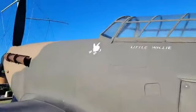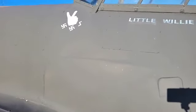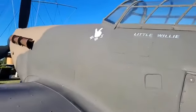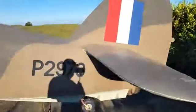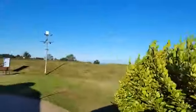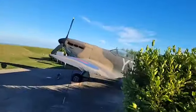On the side there, can you see that? Two fingers up to the Nazis and the SS. How cool is that? And let's go over to one of Britain's most famous fighter planes, and that is the Spitfire.